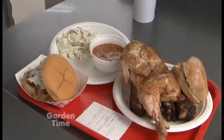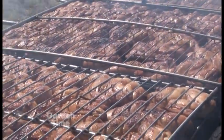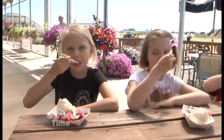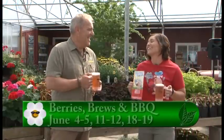What's going on with that? Yeah, we have great barbecue here. We have pit chicken that we're going to do. We have barbecue plates, which have tri-tip, pulled pork, ribs, and then we have amazing sides. We have our deep fryer going. We have deep fried strawberries, onion rings, you name it. And strawberry everything, shortcake, iced tea, lemonade. And then of course, lots of brews.